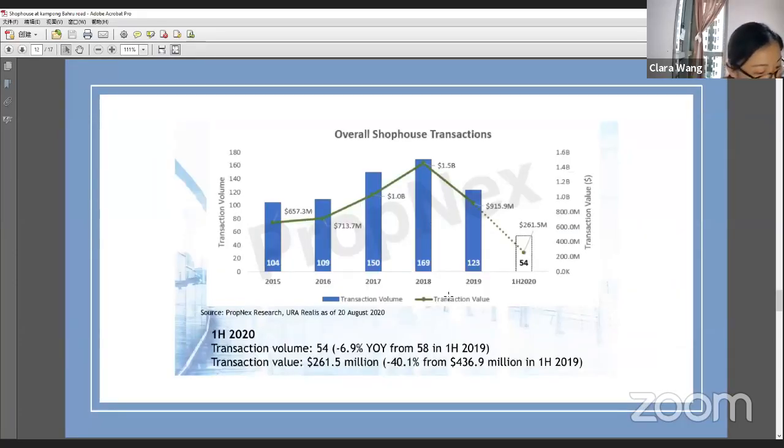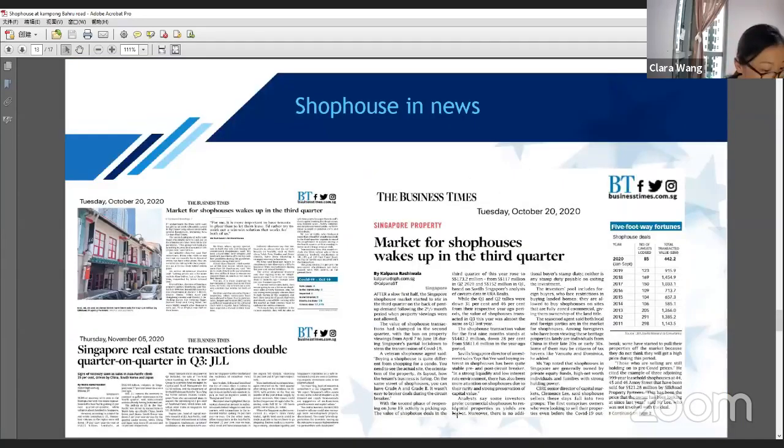The fourth reason why you need to buy is that now is the perfect timing. We can see from this that because of COVID-19 this year, the volume of shop house transactions is less than half of last year's. But according to analysts, the shop house market is waking up in the third quarter. This means a lot of buyers are re-entering the market. On the one hand, we have no more supply; the supply is very tight. On the other hand, a lot of buyers are re-entering the market. I strongly believe the price will increase next year. So now is your perfect time to enter the market and buy this shop house.